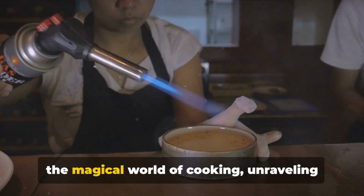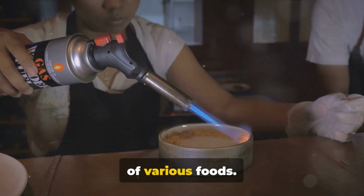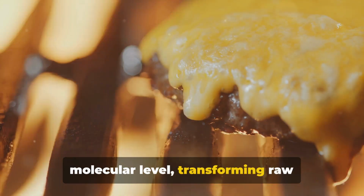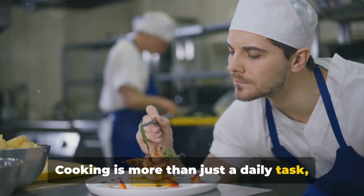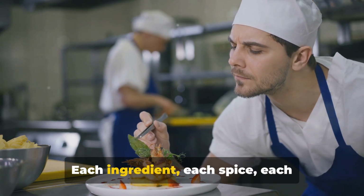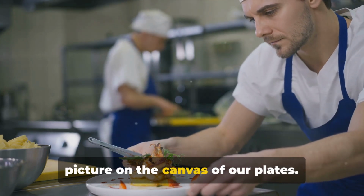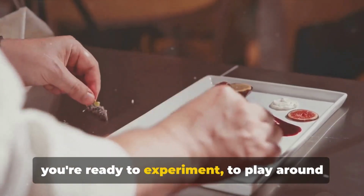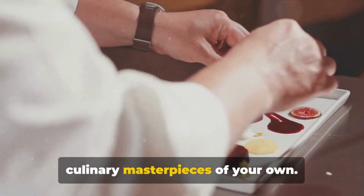We've just journeyed through the magical world of cooking, unraveling the science behind the taste and texture of various foods. We've seen how heat changes things on a molecular level, transforming raw ingredients into delicious meals. Cooking is more than just a daily task. It's a blend of science and art right in our homes. Each ingredient, each spice, each temperature setting paints a unique picture on the canvas of our plates. And now, armed with this knowledge, you're ready to experiment, to play around with flavors and textures, and to create culinary masterpieces of your own.